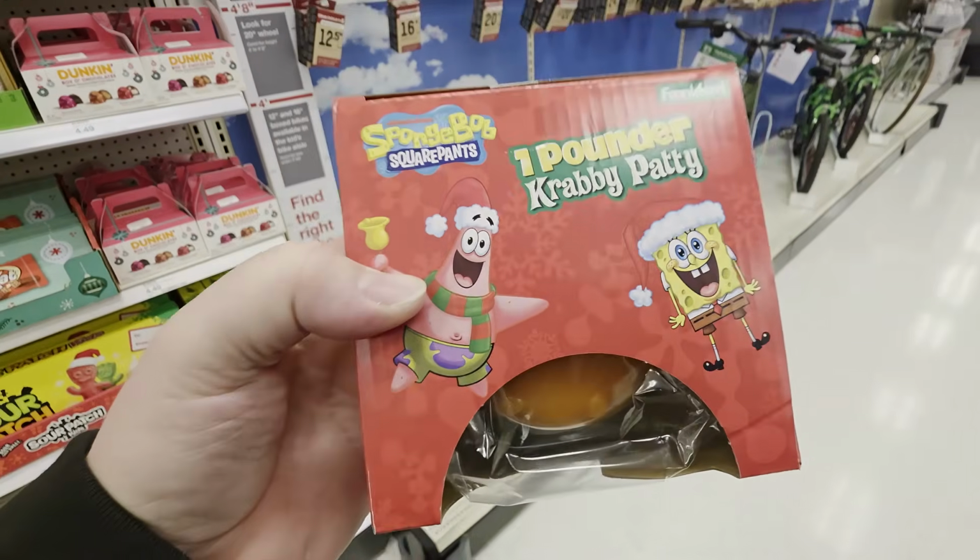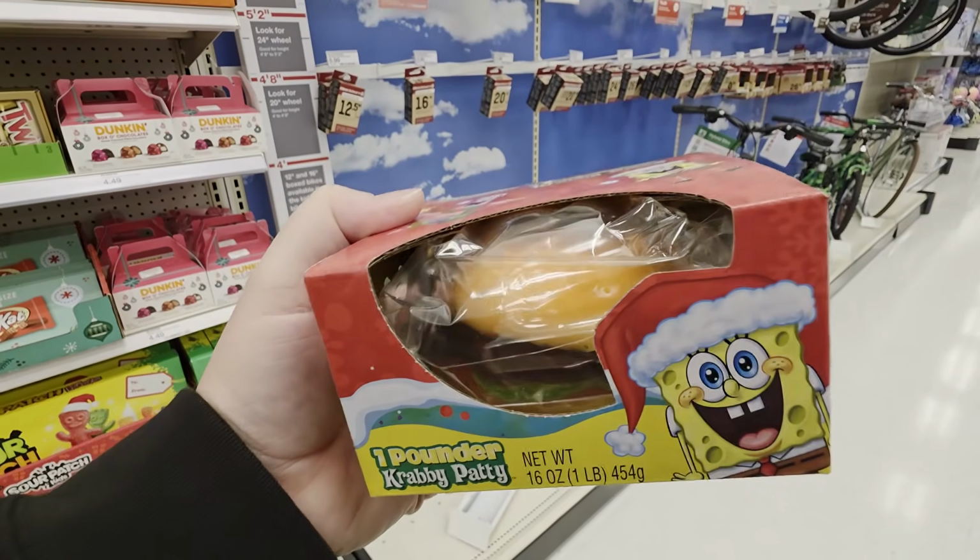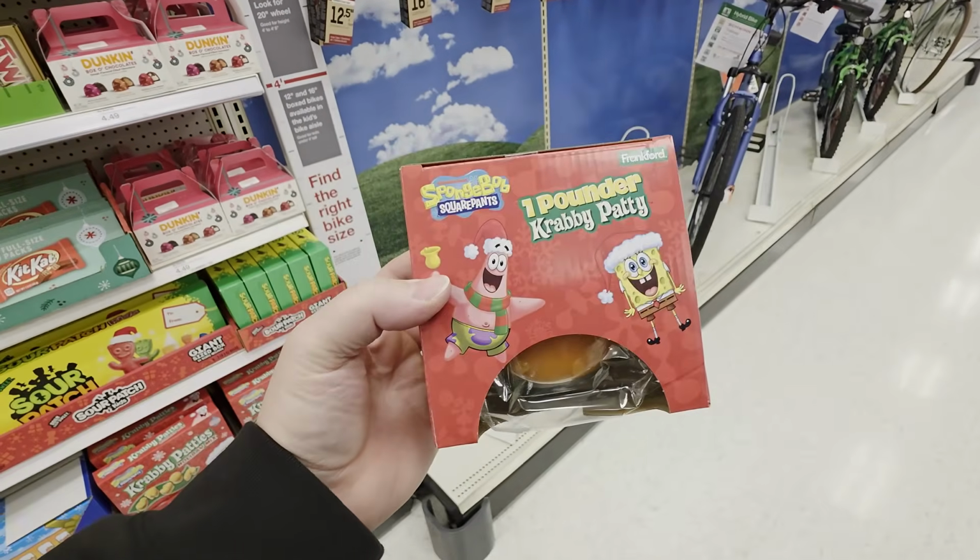It is a 1-pounder Krabby Patty. I think that is a giant gummy Krabby Patty right there.